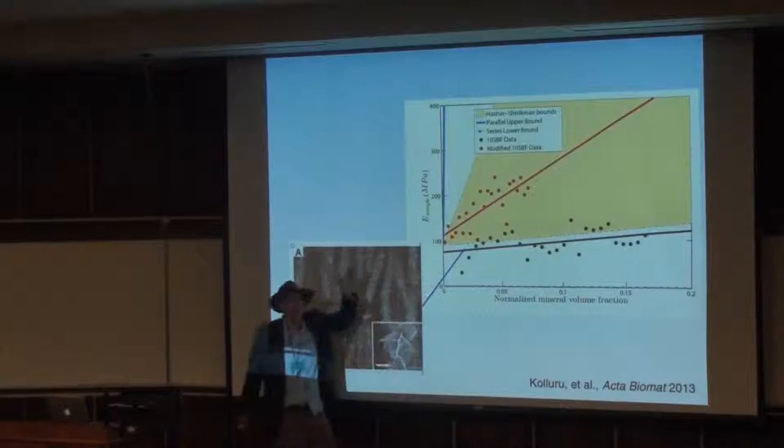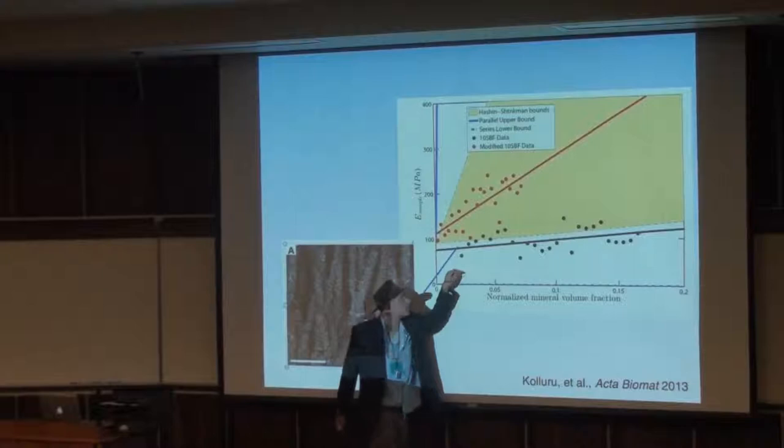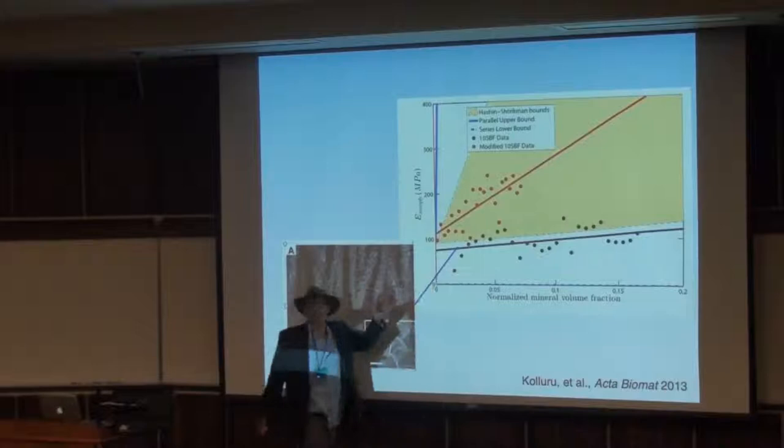So most of the mineral that's showing up on the outside of these fibrils is doing absolutely nothing at all, because we have stiffness measurements below even the Voigt and Reuss bounds, but certainly far below the Hashin-Strickland bounds.